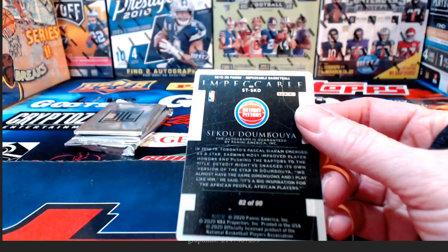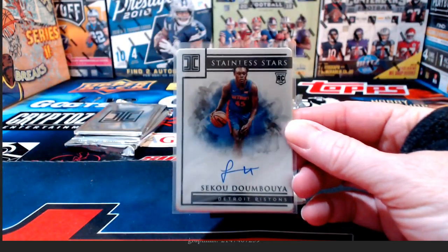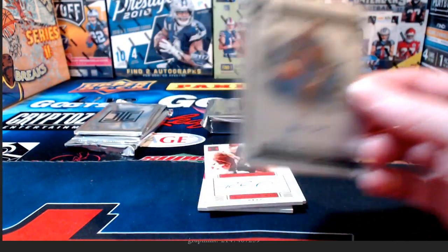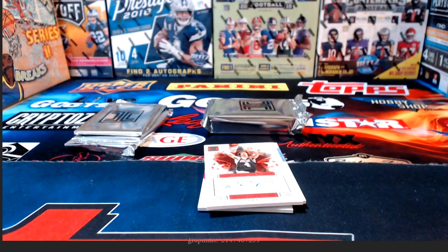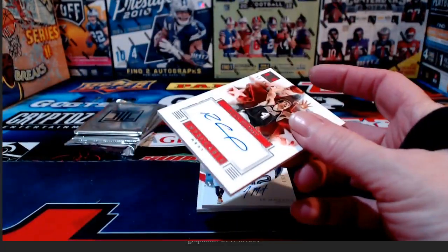Our autographed metal card, it is the Pistons. The guy whose name I just cannot say, it is numbered to 99. No matter how many times you put it in there and phonetically spell it for me, I just can't say it. So, Detroit Pistons for that guy. Yeah, your rookie whose name I cannot say.